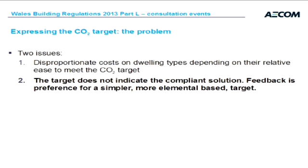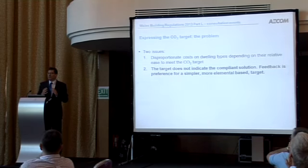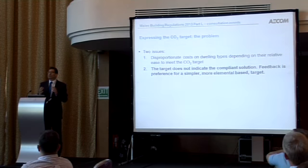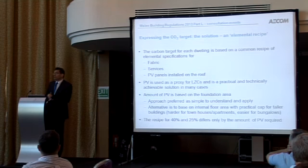And the key feedback we were getting from stakeholder events is we want to have a better understanding of what that carbon target is. Even more than that, people were saying they liked, 10 years ago, the 2002 Part L, there was an elemental solution. People were saying to us they wanted a more elemental compliant solution to Part L. So what we're proposing to do is have exactly that.